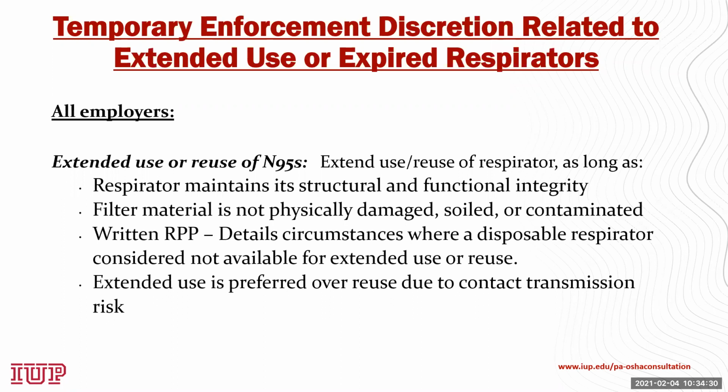And this is what I mentioned earlier, continually updating your respirator program. This is a new protocol you put in there, and it may be temporary and go away in a few months, hopefully. The extended use is preferred over reuse due to the contact transmission risk associated with donning and doffing your respirator. You're touching everything.